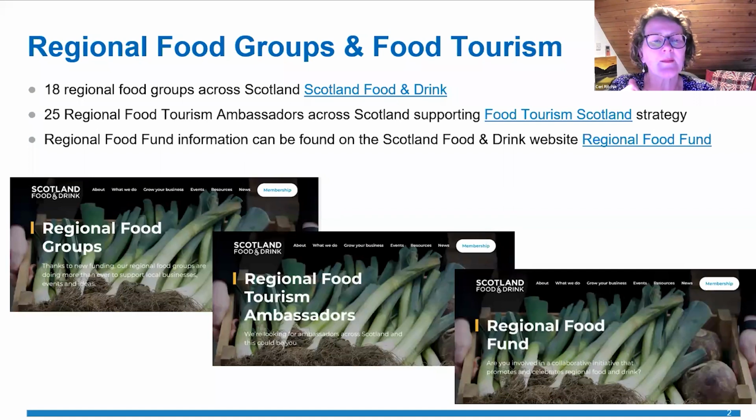And this is all about raising awareness, raising the profile in Scotland, and helping to really profile Scotland as a global food tourism destination. You know, we've seen how well other countries do it. And there's some really good examples in Scotland, but there's also lots of stuff that can be done. So this is all part of the Food Tourism Scotland strategy.